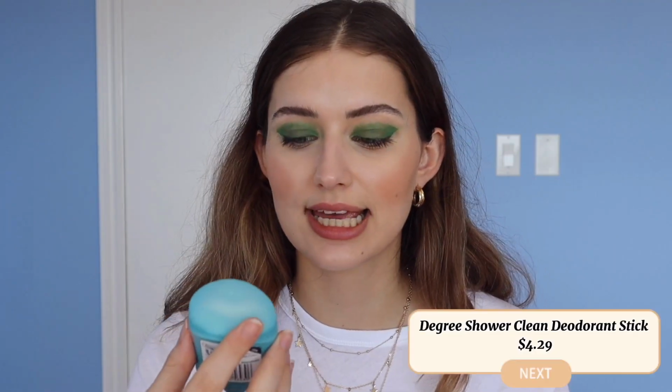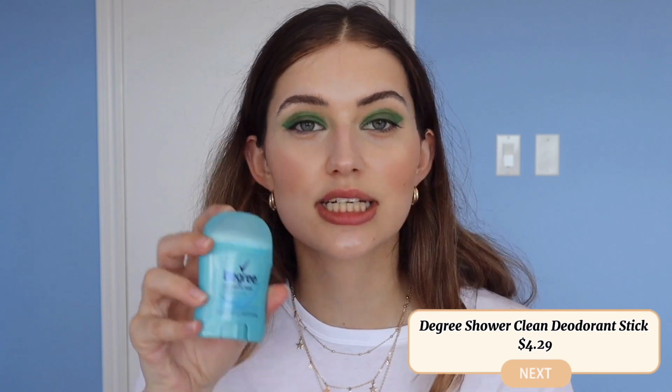Next up, we have two deodorants. This one is by Degree. It's a little mini invisible deodorant. This really works when I have incredible stress sweat. So when I'm very nervous and I'm sweating, this is a great way for me not to smell. Don't know how else to say that.